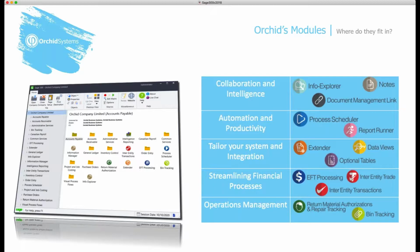To tailor your system and your integration and customize Sage 300 to your business needs, we have Extender and Optional Tables, which we will be presenting in more detail in a couple of weeks. And Data Views we will touch on today, which focus on helping you create SQL views to flatten Sage 300 optional fields and make it easier to use in custom reports.